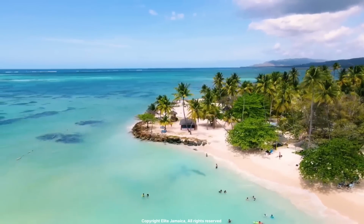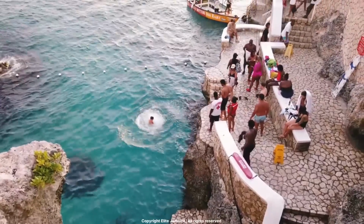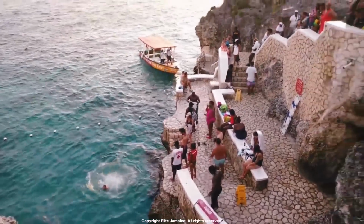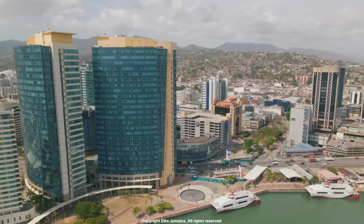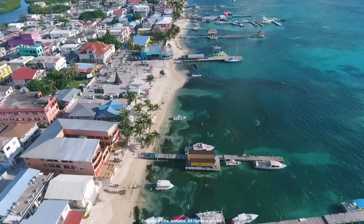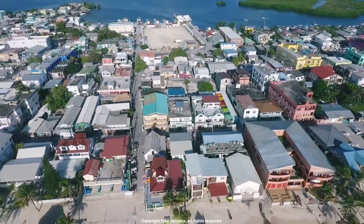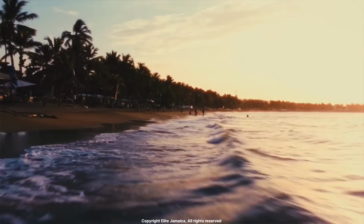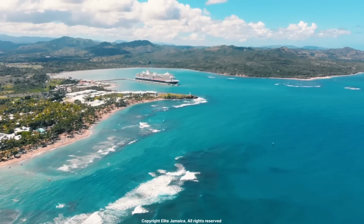Remember, the beauty of the Caribbean isn't just in its sun-soaked beaches or turquoise waters. It's in the journey, the adventures, and the memories we create. Embrace every moment, chase your dreams and every sunset, and let the rhythm of the waves remind you of life's endless possibilities. Dream big, stay curious, and never let the horizon be your limit.